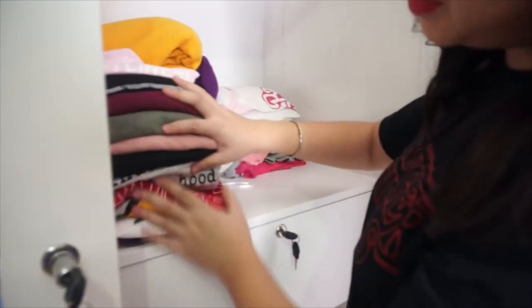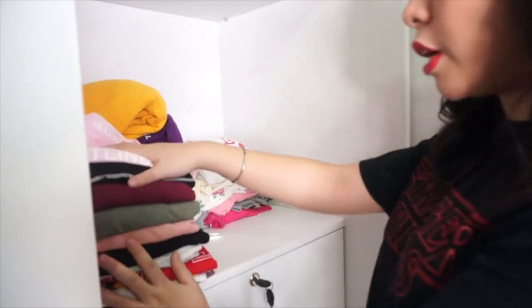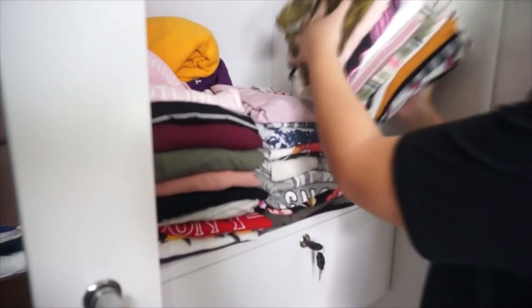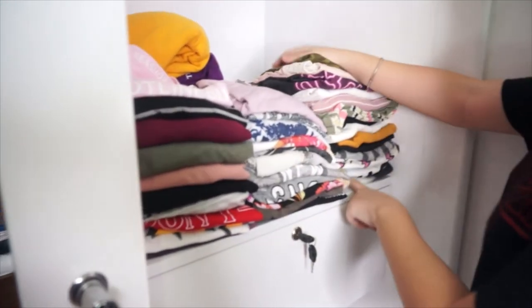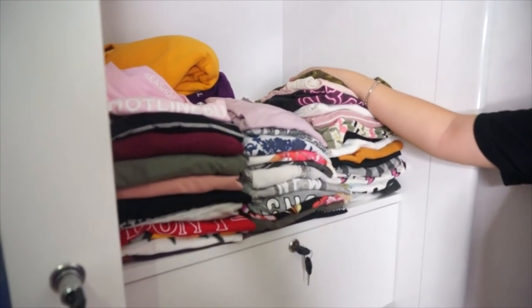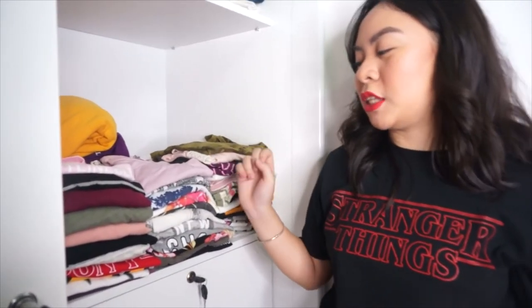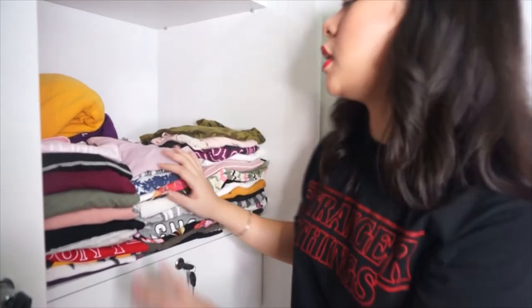Okay, these are all my t-shirts and t-shirt dresses. My kind of dressier shirts. And last but not the least, these are all my muscle tees and crop tops. So I decided to put them on this shelf because for my height, it's what I can see the most. This is what I take the longest time to decide, like what to wear to school. So it's good that it's here.